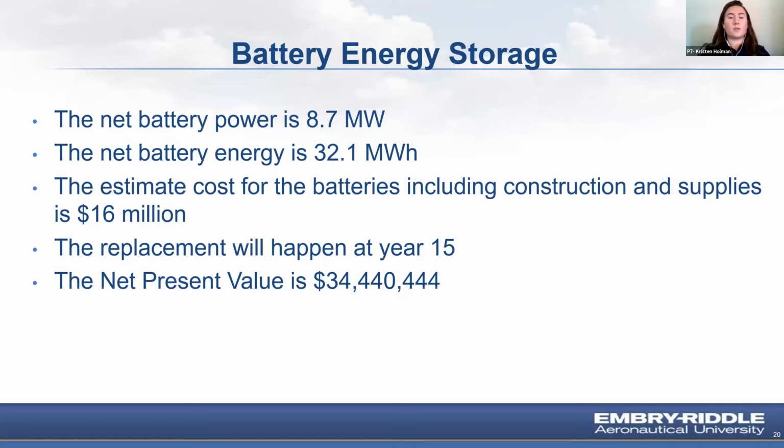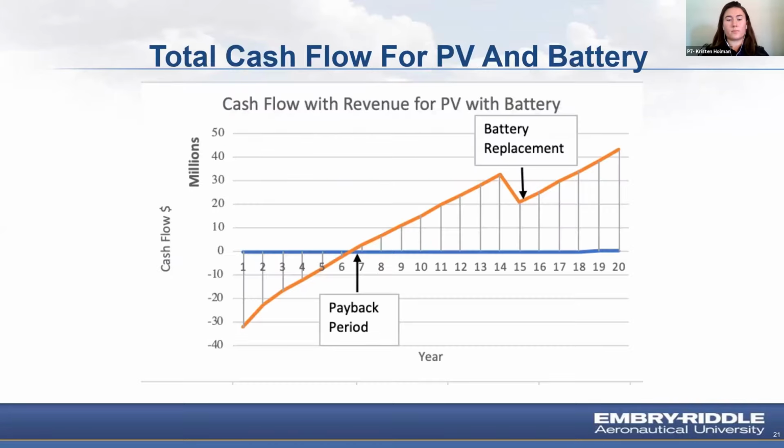With our battery energy storage, the cost will be $16 million as well, including construction and other costs. The replacement will happen at year 15, and this gives a net present value of $34 million. Next slide. This graph shows the cash flow of the combined PV and battery. It shows the payback period at year 6.5 and the battery replacement at year 15.